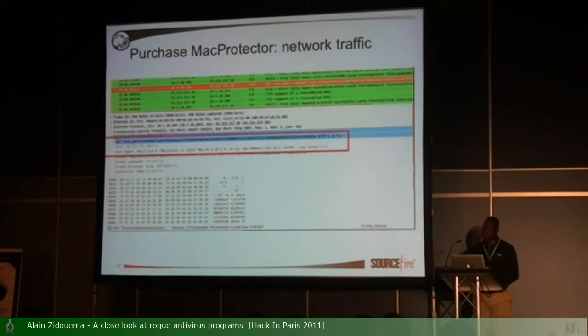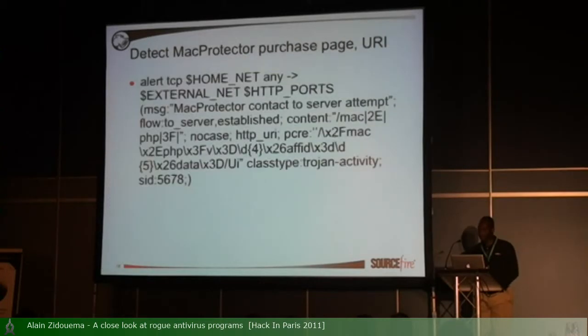However, you can see that the URI is quite similar to what we had before, and instead of having /i.php, the only difference here is that you have mac.php. So a slight modification to the Snort rule would have us detect this packet this way, using a content of mac 2e, which is hex for a dot, and then a PCRE.